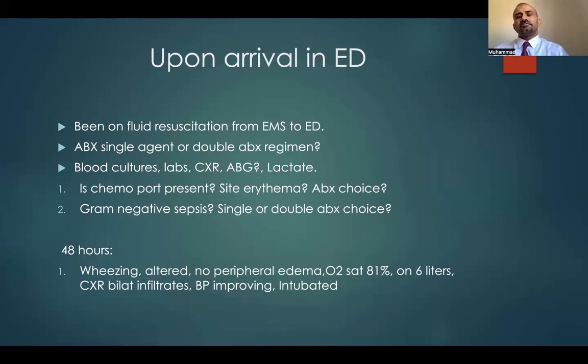Upon arrival in the emergency room, the patient had been receiving fluids. Antibiotic was initiated, and the blood cultures were taken, chest x-ray, blood gas, and lactate. For our students and our physicians in early training, I also would like to mention that skin screening in a patient with septic shock is most important. Lines, sites of lines, whether there's erythema, because that could lead to goal-directed therapy and source of infection. Gram-negative sepsis, single or double coverage, depending on the patient's condition. If the patient is diabetic, if there's fear of Pseudomonas infection, MRSA infection.